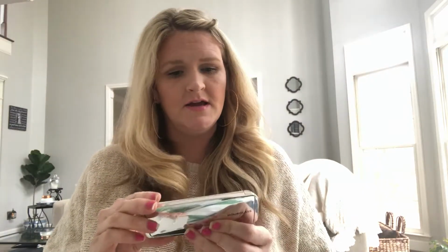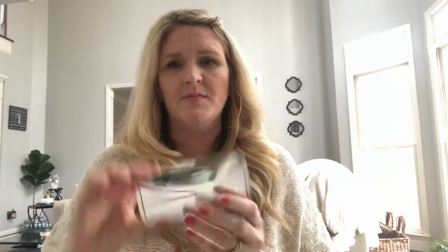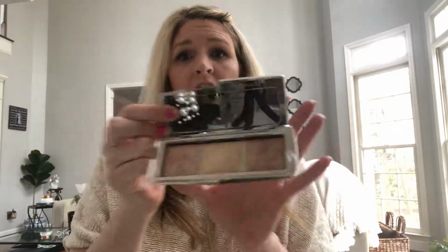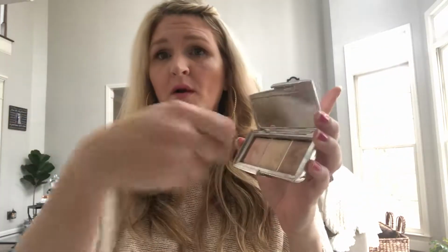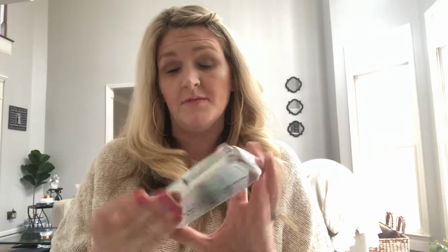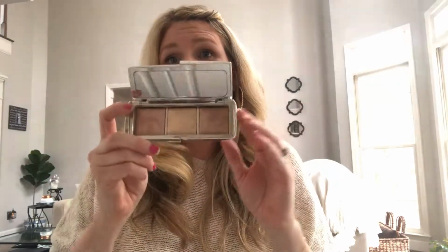What else do I have? This is an ambient metallic strobe lighting palette. This is super reflective. This is my favorite. I have tried many powder highlighters. I don't do anything specific, I don't do anything fun. I just wipe my brush along all three and put it on the high points of my cheek. It is the best powder foundation highlighter there is, I think. I just think they're incredible.